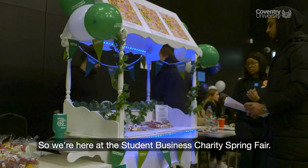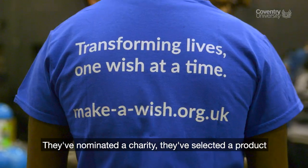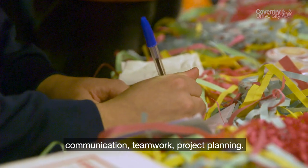So we're here at the Student Business Charity Spring Fair, and this is the culmination of 4 months' work for these first year students. They've nominated a charity, they've selected a product, and now they're selling. And it's a real test of those skills that they've learned over those 4 months. Communication, teamwork, project planning, and this is where they get to practice that.